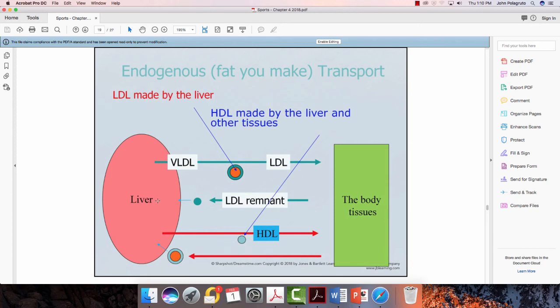But obviously, people order lots of stuff from Amazon. Sometimes they don't want that stuff. They want to ship that stuff back. Well, UPS has other vehicles. Those are called HDL. HDL are also made in the liver. They go out empty. They're doing pickup. They cruise around the body, scavenging cholesterol from the artery walls, from dead cells, and they bring that back to the liver. LDL ships out, HDL ships back.